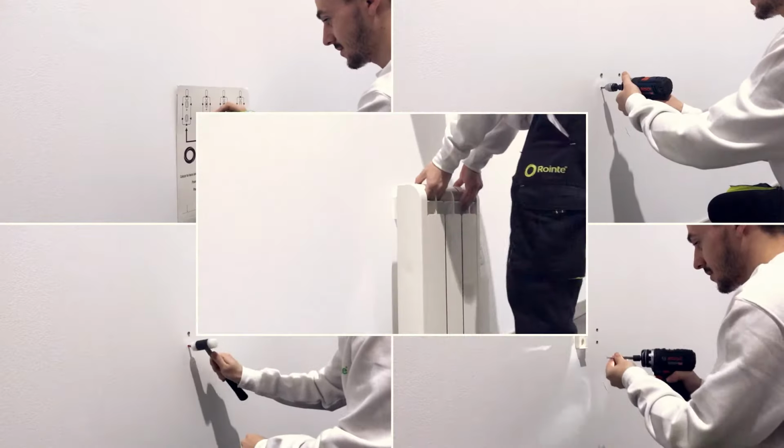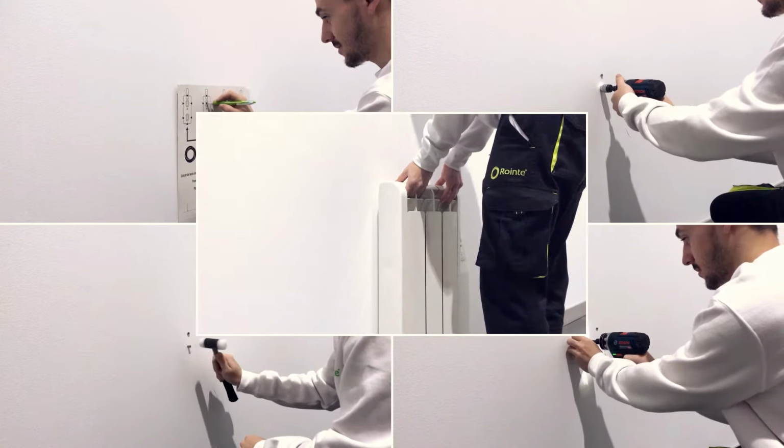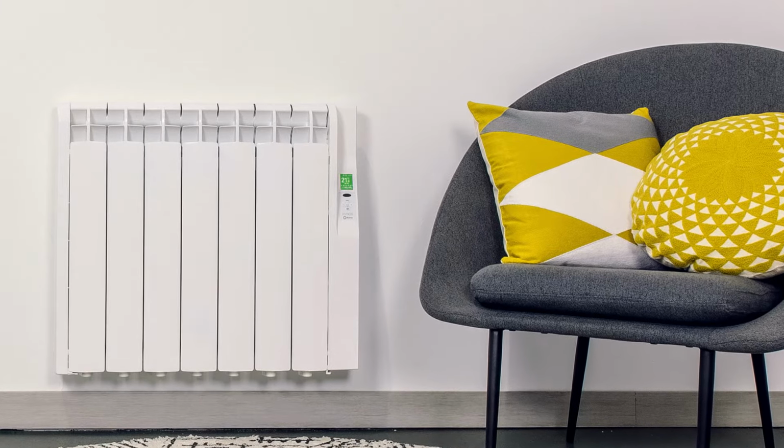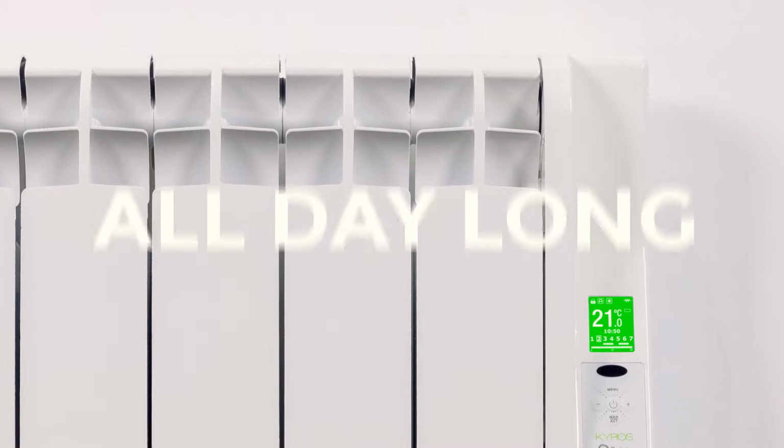It's easy to install and simple to use with 24/7 programming. It's the ideal replacement for old storage heaters, giving you warmth all day long.